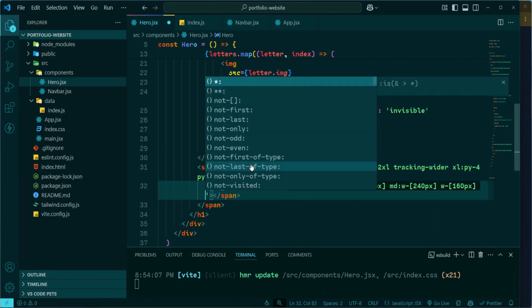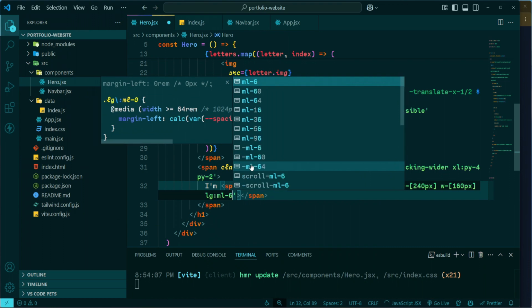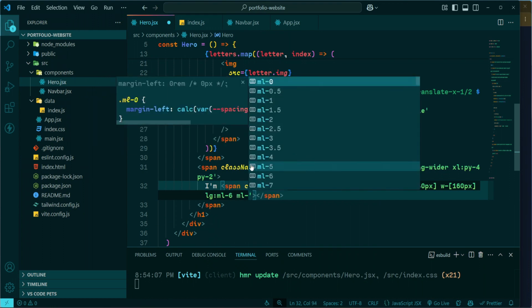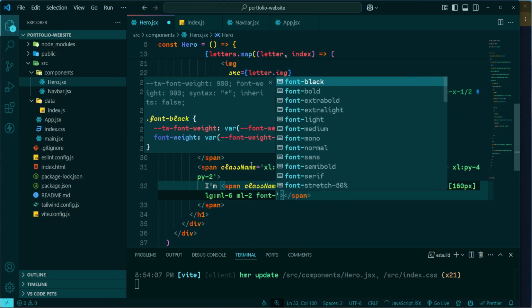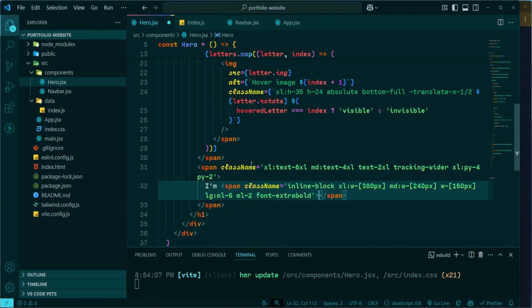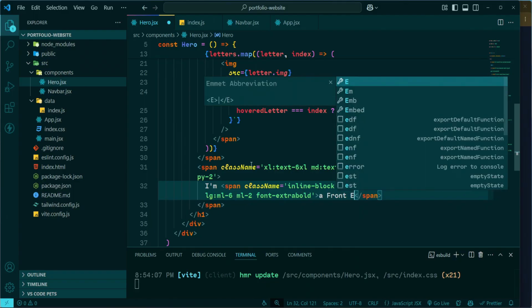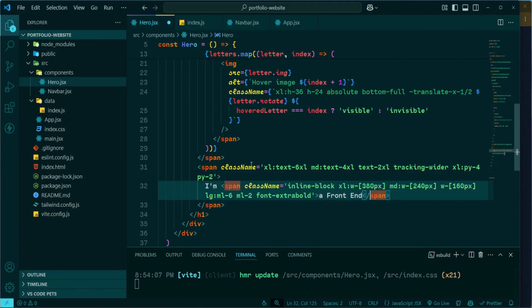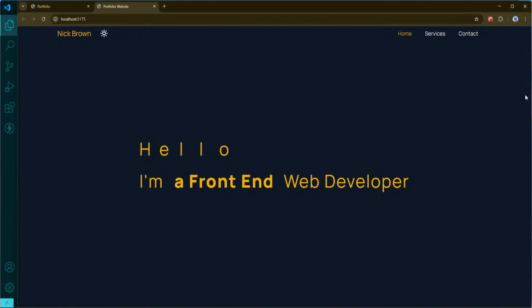After that, I'm going to define the LG breakpoint. Margin left is going to be 6. Then we need margin left for smaller screens, and it's going to be 2. And finally, we need font to be extra bold. As the contents, I'm going to insert here a front end. Alright, so after this span element, I'm going to insert web developer. Okay, let's go to the browser.